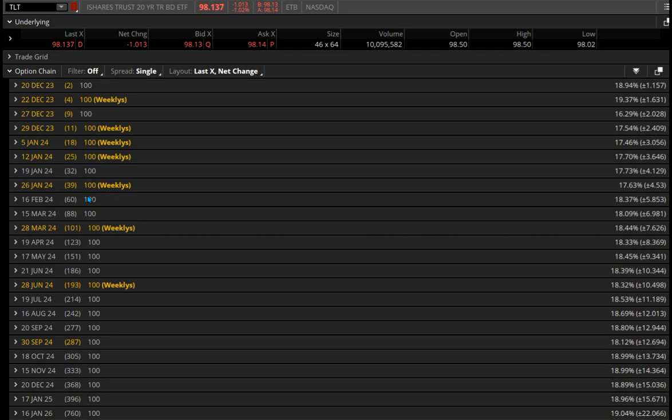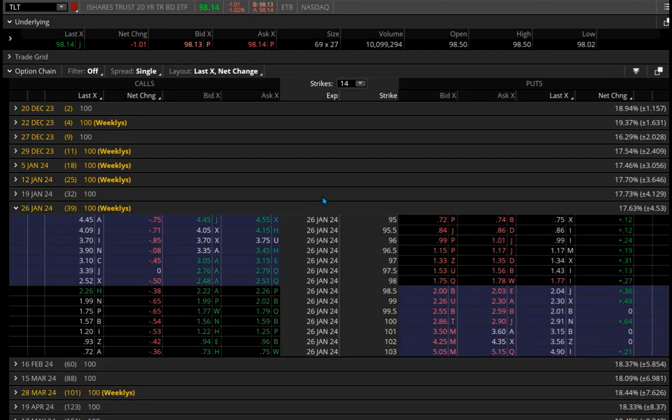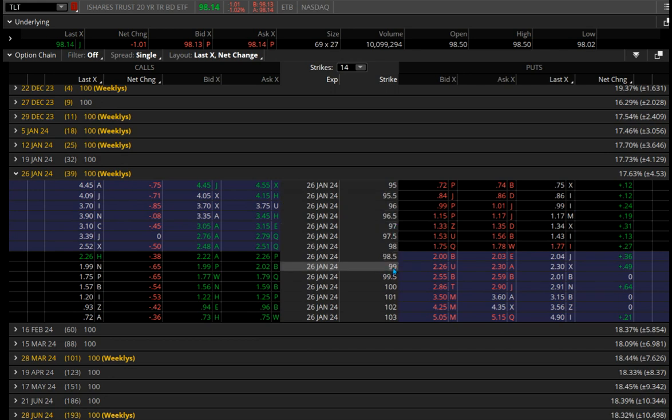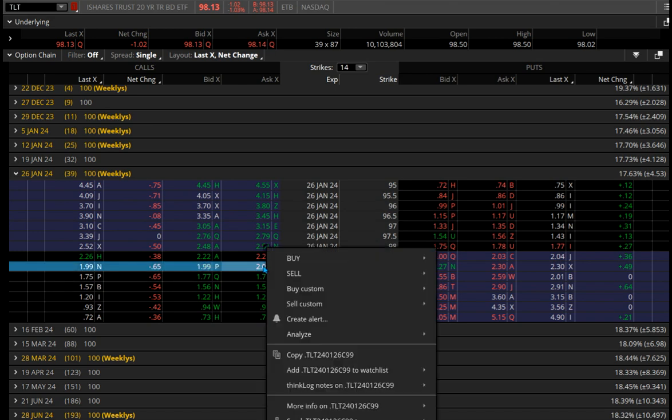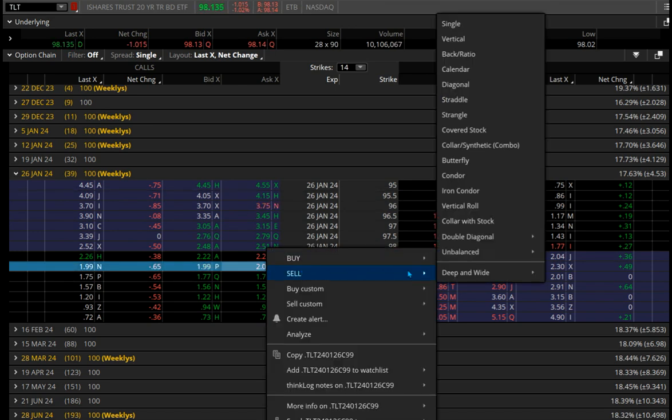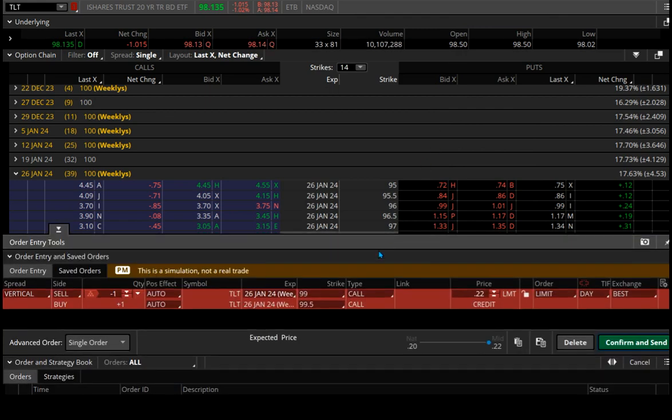So what are we going to do? Well, as a contrarian with high volatility, we're going to sell a call vertical. I'm going to go to the next strike above where we're at, 98.13. I don't like these half strikes. So we'll sell the 99 call vertical, make it $1 wide.